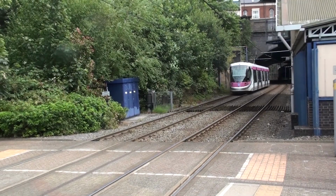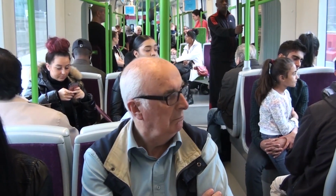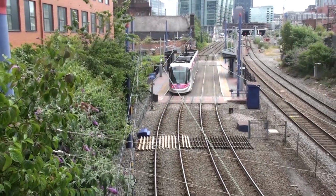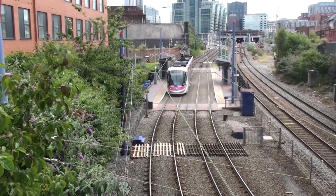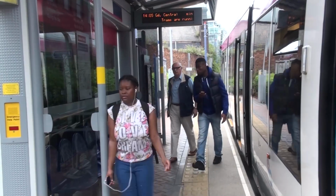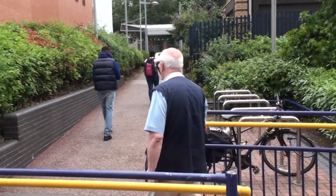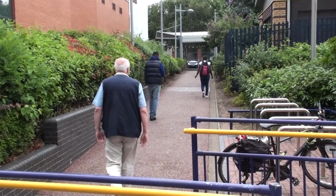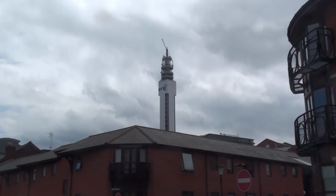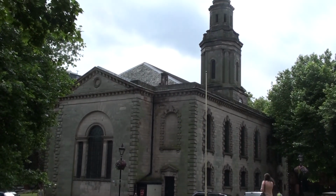We're getting near to the centre of Birmingham now, but it's worth getting off at the next stop, St Paul's. The BT Tower in Lionel Street is much in evidence. The stop, though, is named after this church.